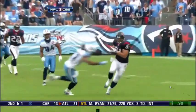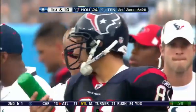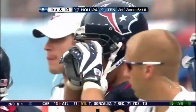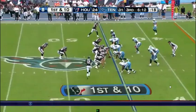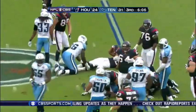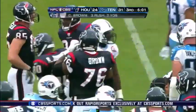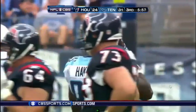Both guys did their job. Daniels had just enough time to tuck it in his left arm away from the hit, and Griffin paid it off for the Titans. That's a great offensive play. 5 catches for Daniels, 71 yards. 1st down to the 45. Brown. And Brown won't go too far. Hayes again. We've called his name, rather, a number of times.